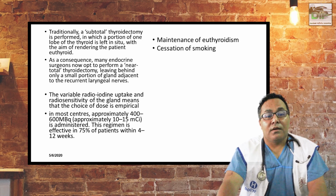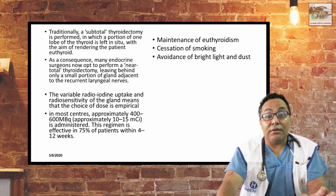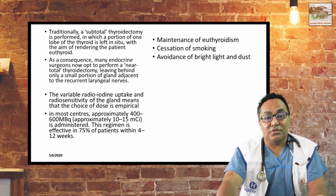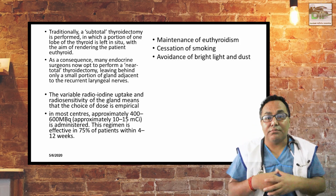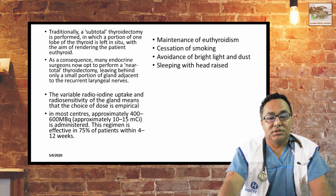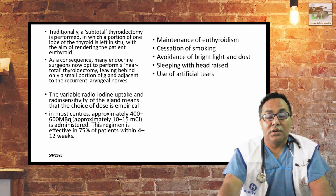So what is the treatment of Graves' ophthalmopathy? An important thing we have to do is counseling of the patient with thyrotoxicosis. They have to maintain euthyroidism. They have to stop smoking because smoking can aggravate Graves' ophthalmopathy. So smoking should be stopped. And avoid bright light and dust, because since they have proptosis, they can have keratitis. Sleep with a headrest because they are having swelling of the eyes. So this is basically the treatment of Graves' ophthalmopathy.